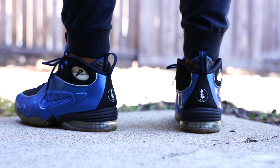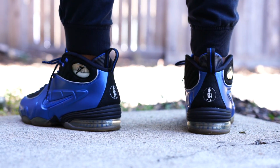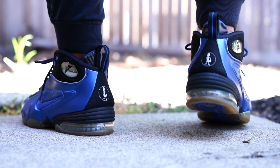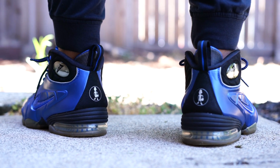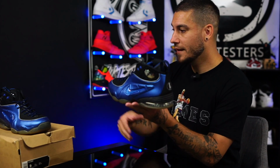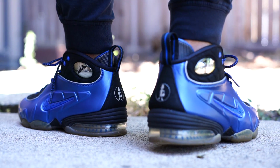Now these guys do fit a little bit big. They fit a little loose. I don't know how else to say it. So if you wanted a nice snug fit and you were looking for a pair of these on the aftermarket, I would probably go down a size, or not a full size, but a half size. If you're just wearing them casually though, you could go either way.